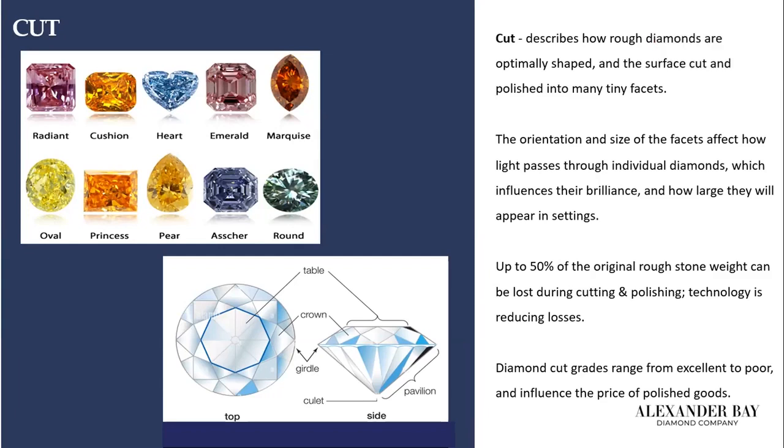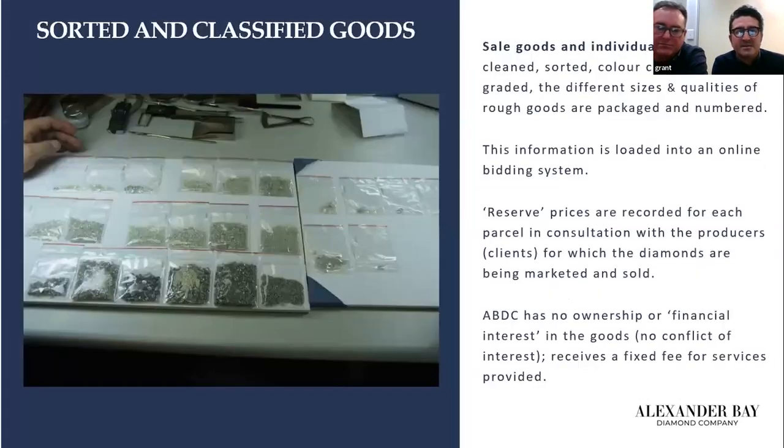The bottom picture gives you a description of what some of the facets are called in a polished stone. So as you can see, the top of the stone would be the table. The facets just below the table are the crown. The girdle is the area between the top and the bottom of the stone. The culet is the very bottom, the pointed part of the diamond. And the pavilion are the facets that are on the bottom of the stone. So there's a description of the top and side and bottom of the polished diamond.